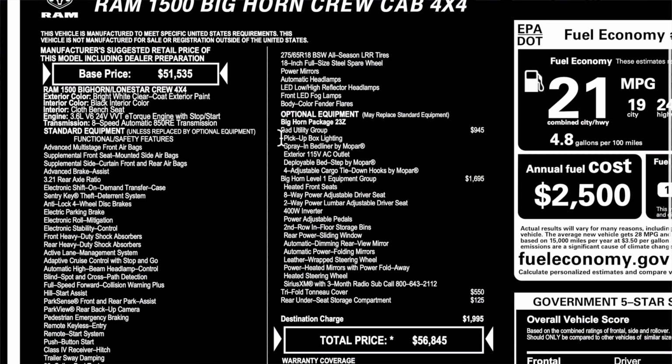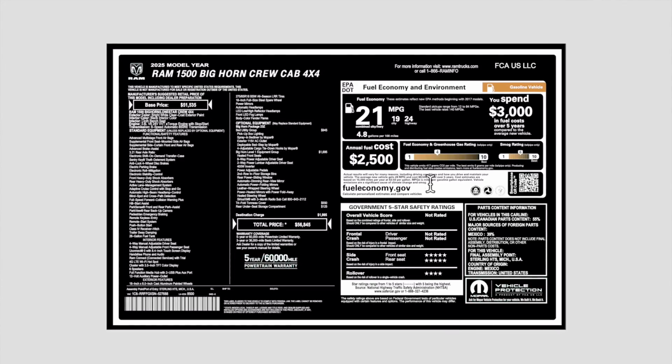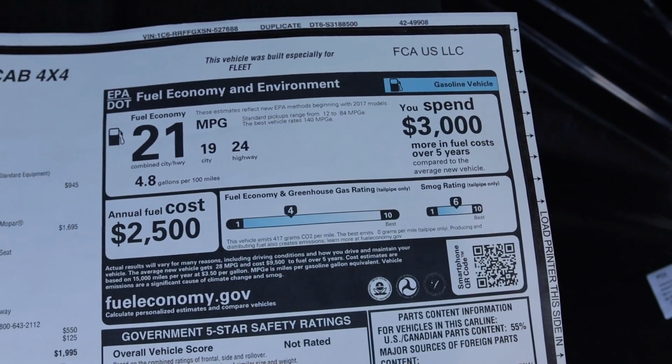Now, this truck does have the bed utility group, so I'll show you guys some of the features there. And then the step, which they did restyle. Bighorn level 1 is $16.95, and it gives you a lot of nice features for not a lot of money too. And then trifold tonneau cover was added, rear under seat storage compartment, which I think was redone for 2025. Destination is $19.95 with a total price of $56,845, and here is the fuel economy numbers to the right.